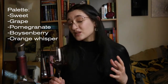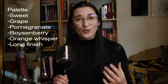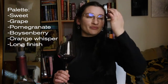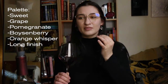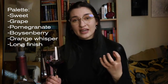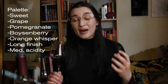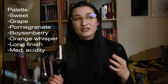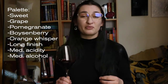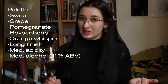The finish was very long. I could taste the fruitiness on my palate for quite a while, actually. And it was sweet. It was very sweet. But I think the tartness that came through, that acidity, really did make it palatable. It was not syrupy, which was very nice. And the alcohol felt medium. We're at 11% alcohol by volume, and it felt medium.